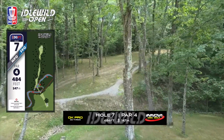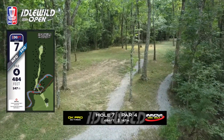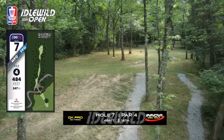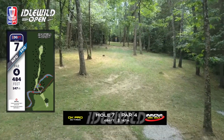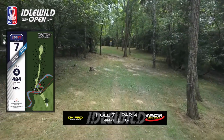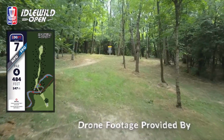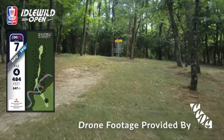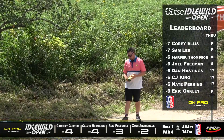Hole 7 is a monster. Par 4, 484 feet, and the gap that you have to decide to go for is maybe 10, 12 feet across. Yeah, it's not very big at all, and it's such a crucial tee shot. Hitting this gap is absolutely crucial to getting a good score on this hole and making it through. You're going to see a lot of sidearms. Landing anywhere where it actually dog legs is just fine.